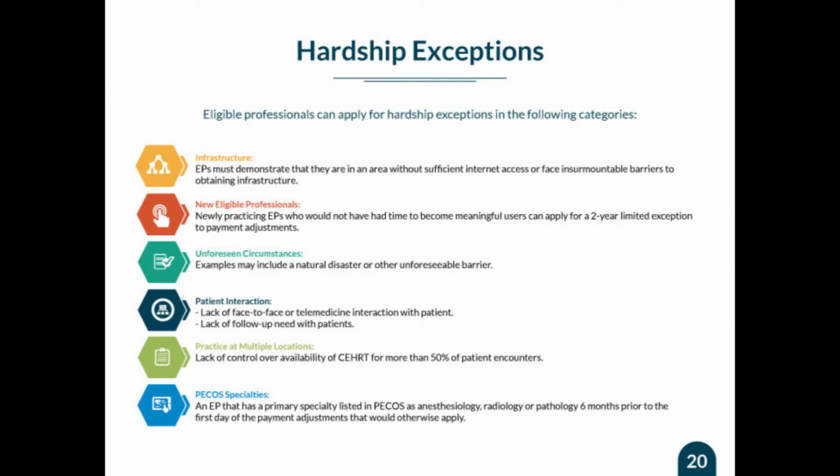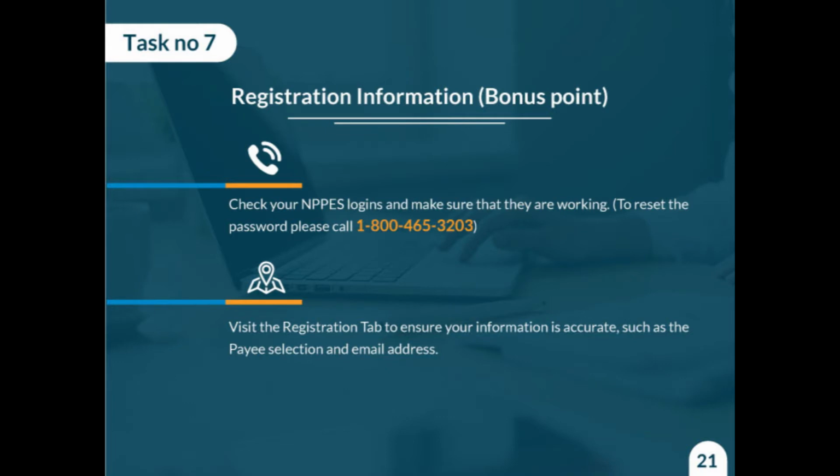All right, and that's pretty much it. We just have one last bonus point here that we just added, which is to make sure that your NPPES logins are working and you're able to log in right now. If you need any help resetting a password, you can call the number on screen. Just make sure you're able to view your registration information. Everything is accurate. And just be ready for attesting to meaningful use when the attestation opens on January 4th.